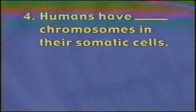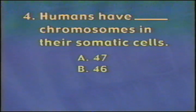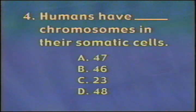Humans have how many chromosomes in their somatic cells? A, 47. B, 46. C, 23. D, 48.